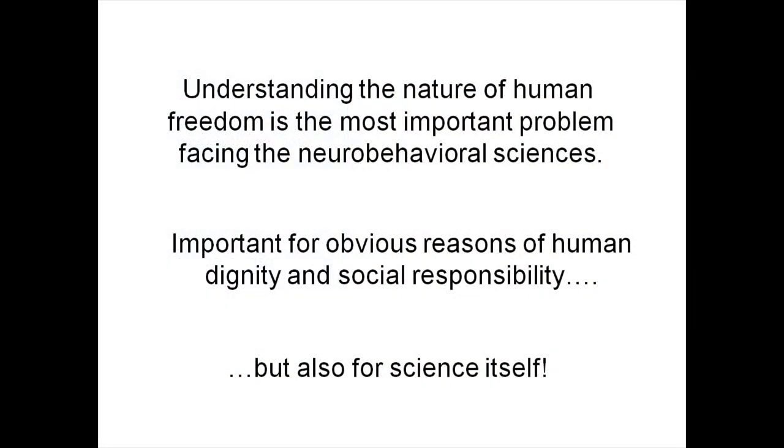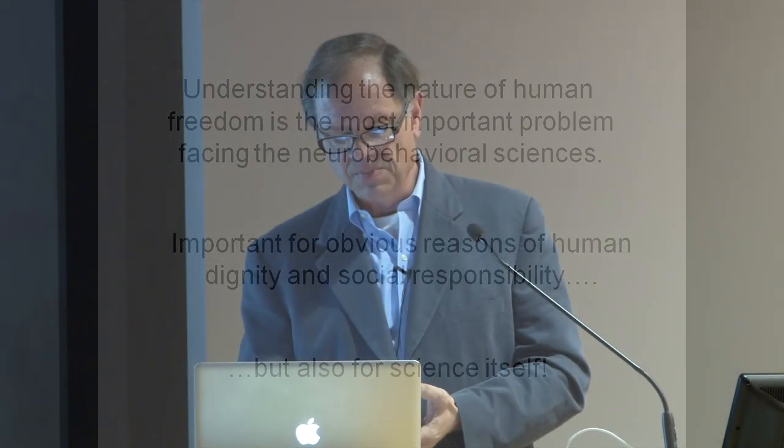I think if we're going to do science, and if we believe that we can get to something approaching objective, real truth about nature and about mechanisms, we have to believe that to some extent, we have this ability to be self-determinative and autonomous.